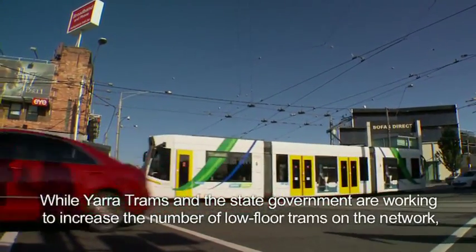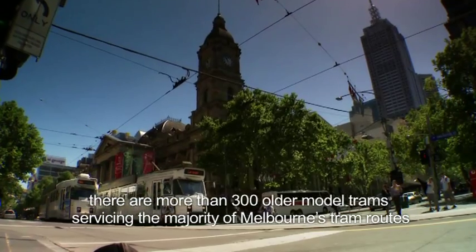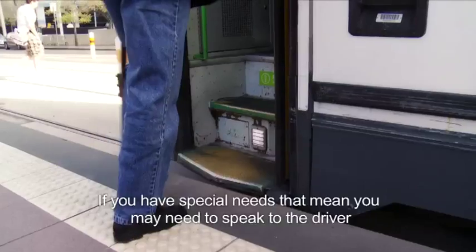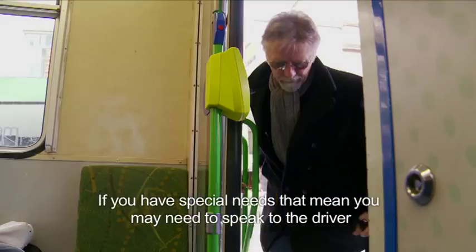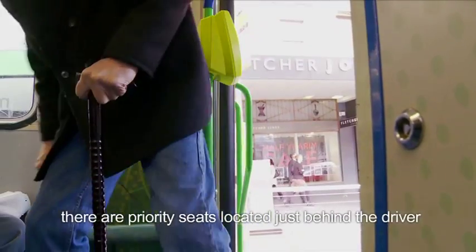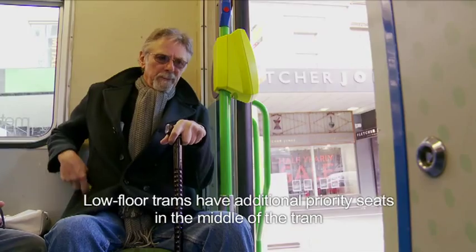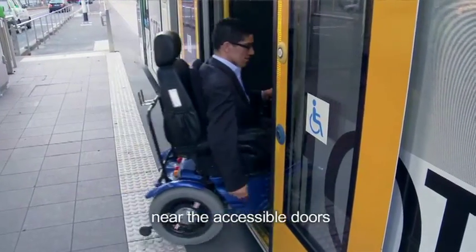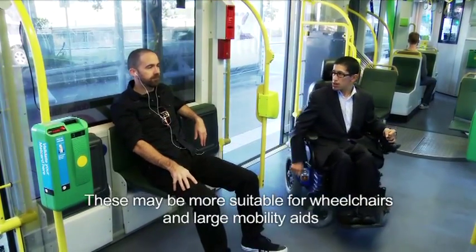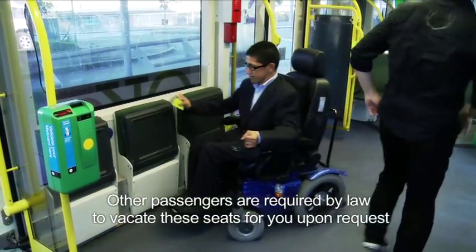While Yarra Trams and the state government are working to increase the number of low-floor trams on the network, there are more than 300 older model trams servicing the majority of Melbourne's tram routes. If you have special needs that mean you may need to speak to the driver during your journey, or simply want to be close to the doors, there are priority seats located just behind the driver. Low-floor trams have additional priority seats in the middle of the tram near the accessible doors. These may be more suitable for wheelchairs and large mobility aids.